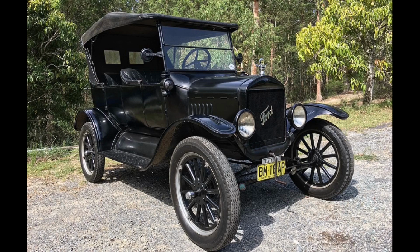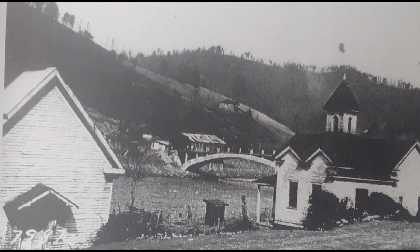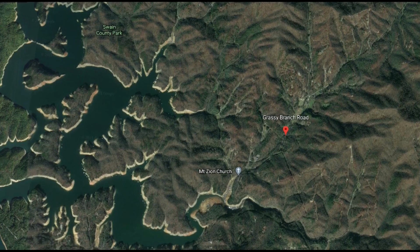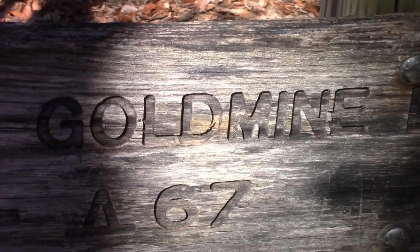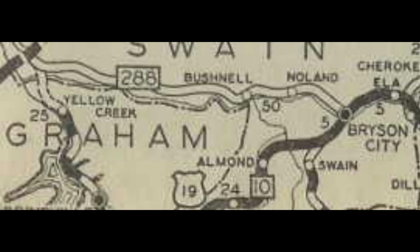What you are looking at right now is a pic of a Model T Ford. Why would I show you that, you might ask? Well, the first automobiles that came to Forney came from Judson, up Grassy Branch, across the mountain, to what would become the Wilderness Marina. They were then put on a ferry boat and brought over just above Goldmine Branch. But why this photo, you still might be asking? Well, most of the automobiles of that time were Model T Fords, prior to the construction of Highway 288.